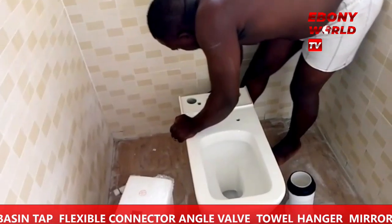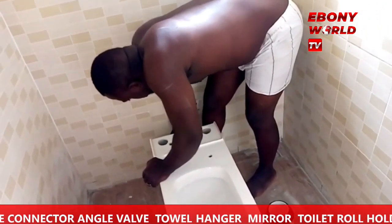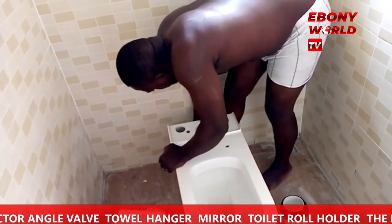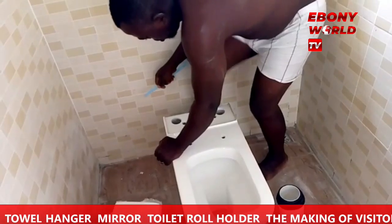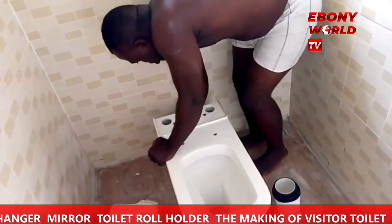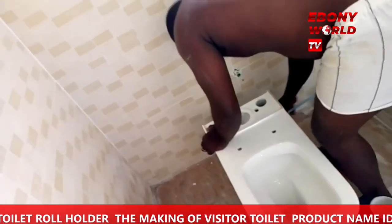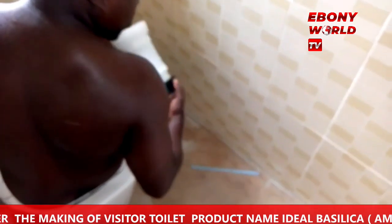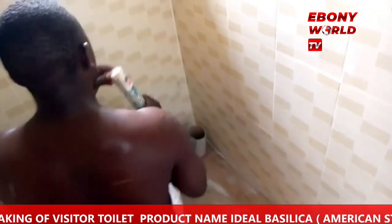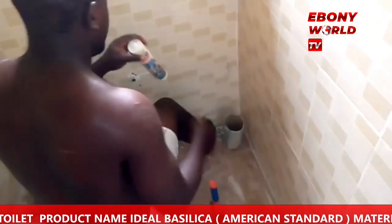I'm trying to tell you that a completion of this toilet, you can use it for your bedroom ensuite toilet, your master bedroom ensuite toilet. It's a beautiful toilet. Even look at what you have out there in the country where you are. Most places where this is sold is a huge amount of money. This is only 85,000 naira.